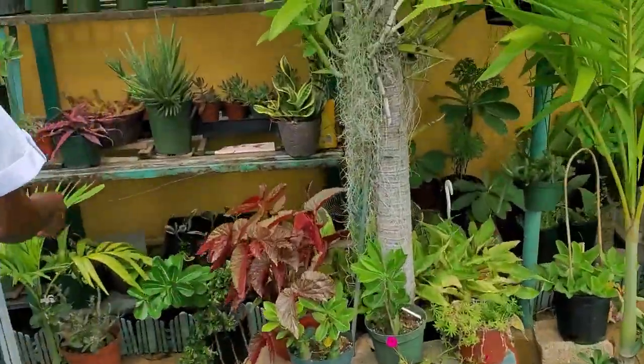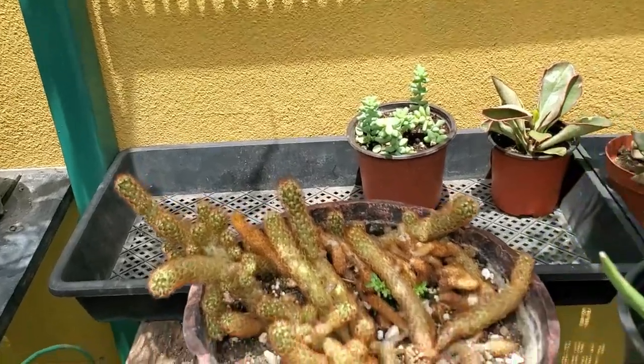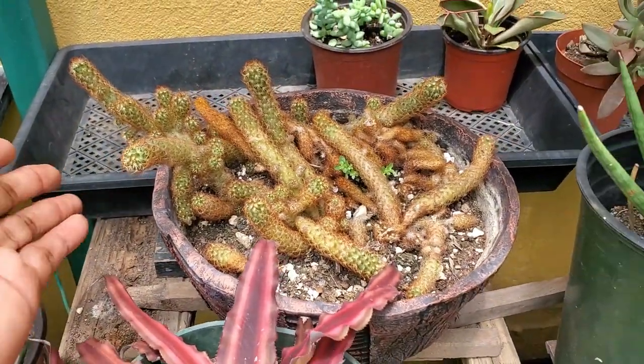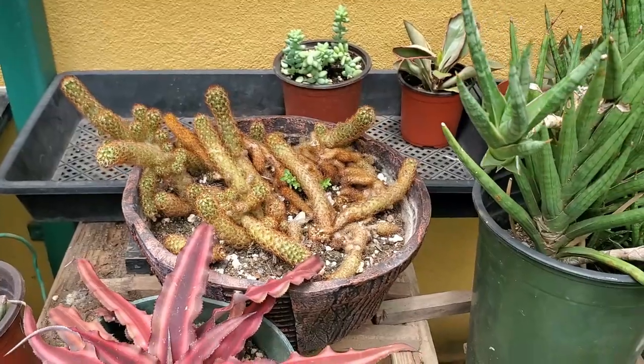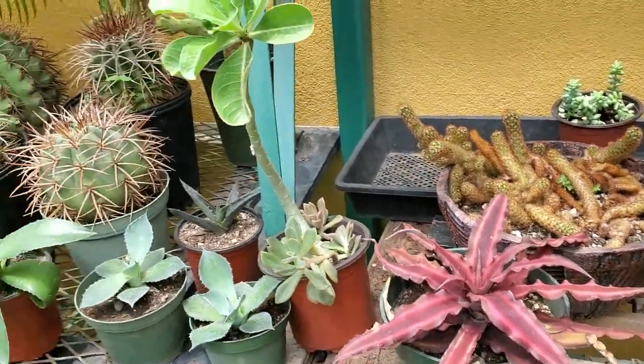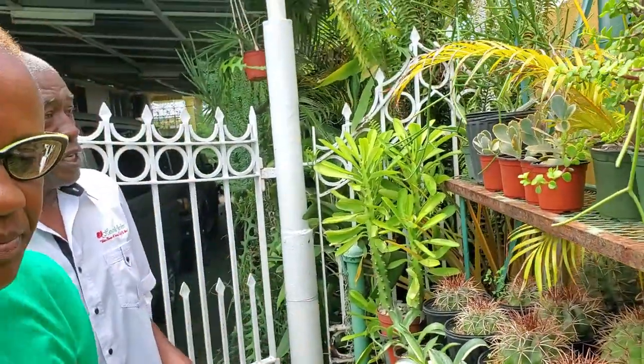This is like succulent kingdom, succulent heaven. That's another Mammillaria elongata. Wow, this is nice. Is this the one they call the Copper King? Yes. I'm learning, Ernie. You already know. I try to learn the names, but. I told you some time ago that I was going to take a page.